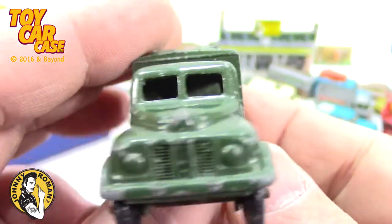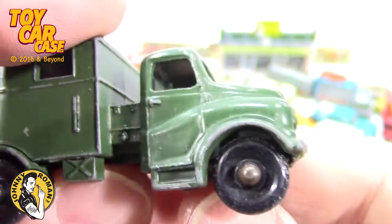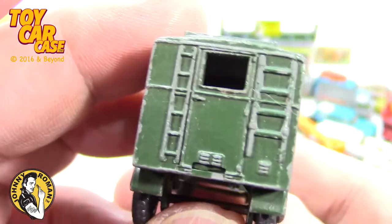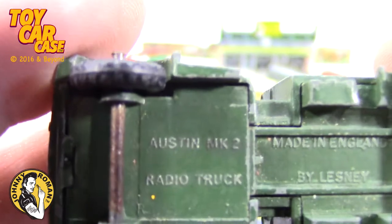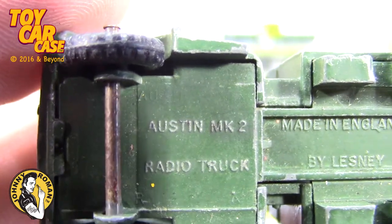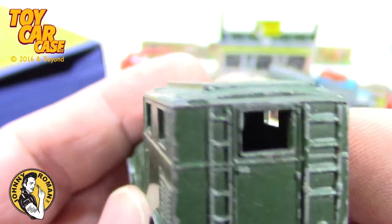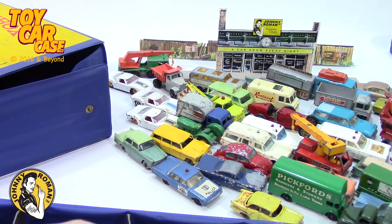I never did until I found this one. Look at that, it's like a command truck or something. Pretty sweet. Look at the tires and wheels on that thing. That is made for the rugged outdoors. Nice ladders to get on top, then another ladder for something or other, who knows what. This is an Austin MK2 radio truck. It's a radio truck! That baby needs a ladder to put the big antenna on the roof. Get the signal out. Oh boy, these are just amazing.